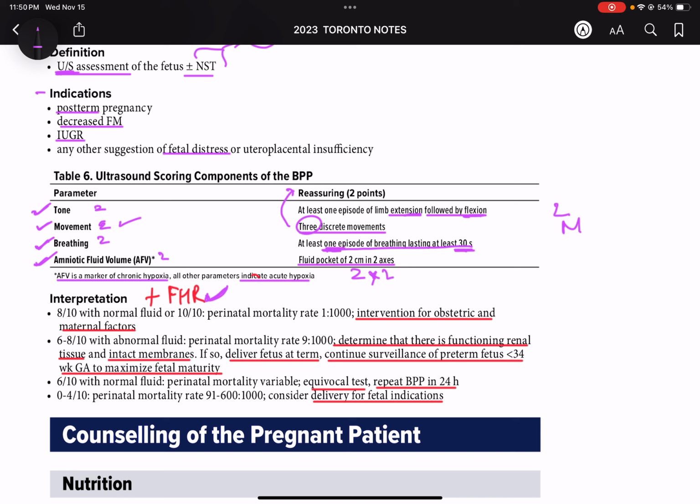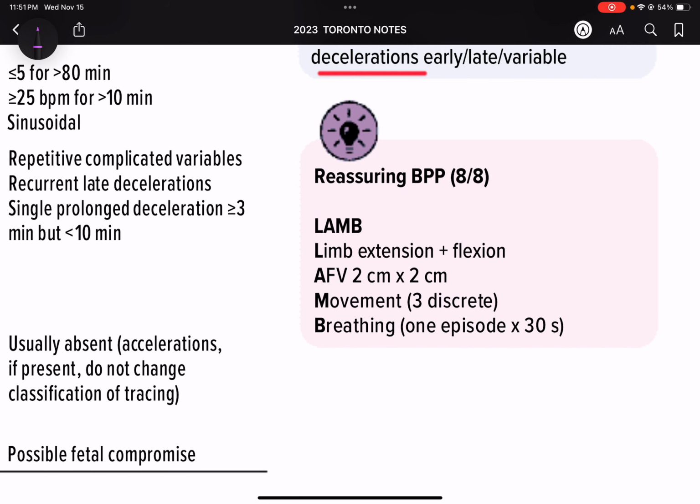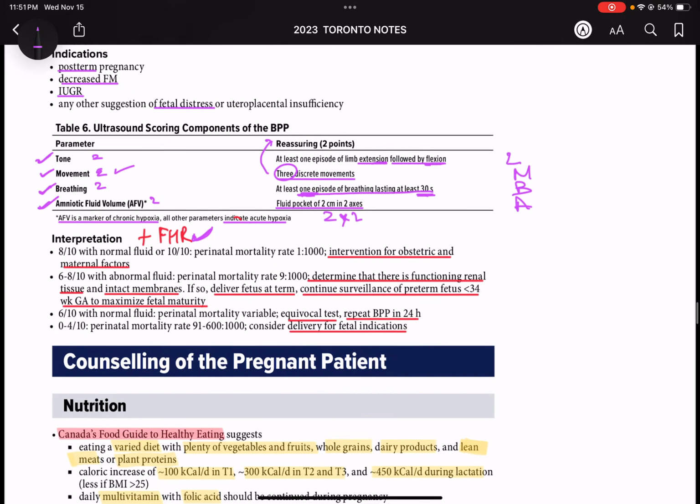So B is breathing and A is amniotic fluid. So it makes LAMB, which is a mnemonic right here. Reassuring biophysical profile: limb extension plus flexion, amniotic fluid volume 2 centimeter into 2 centimeter, movements, breathing. So that's a reassuring biophysical profile.